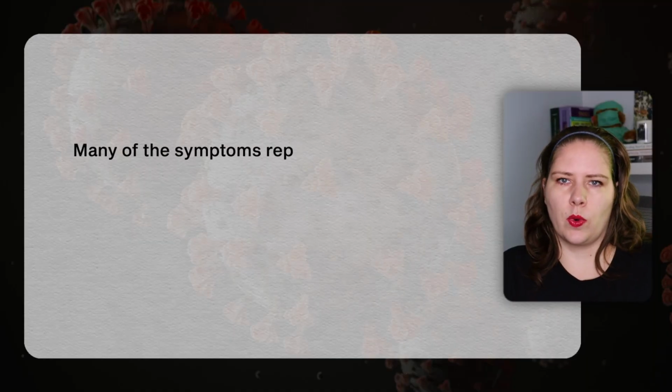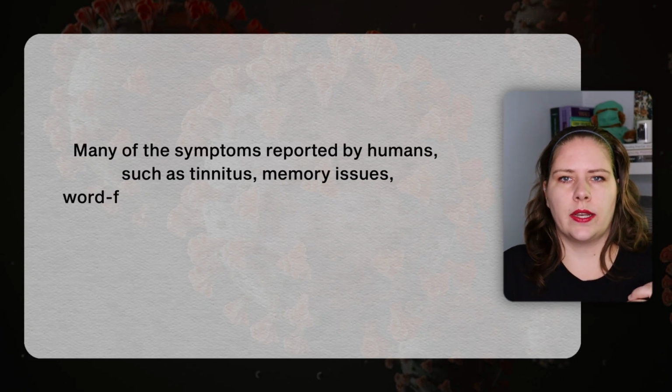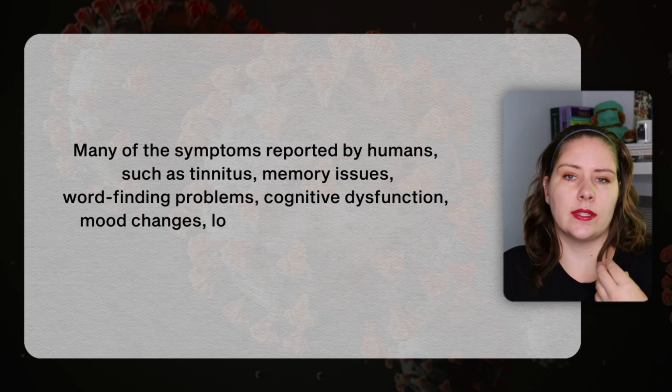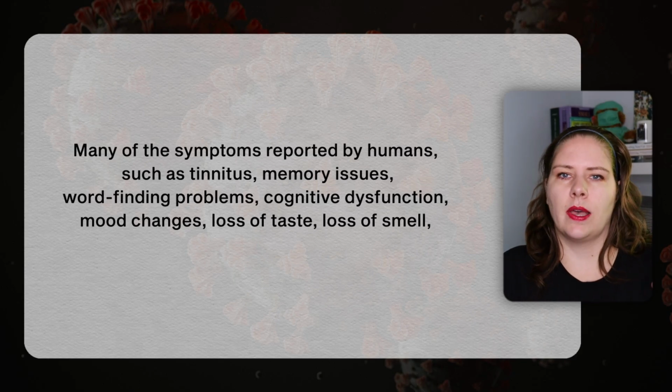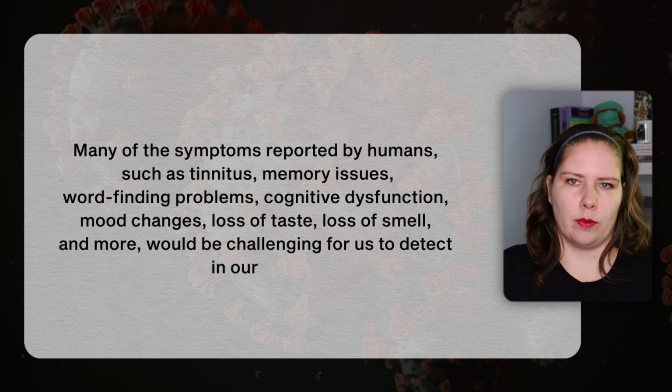I also want to note here that this can be a bit tough because a lot of the symptoms that humans report, like tinnitus or memory issues, word finding problems, cognitive dysfunction, mood changes, loss of taste, loss of smell, and so on, would be very hard for us to pick up on in our pets.